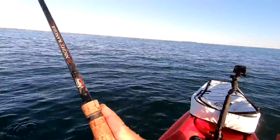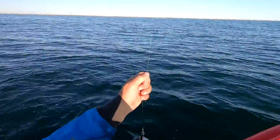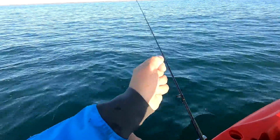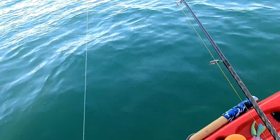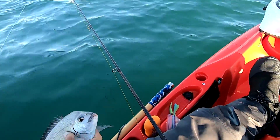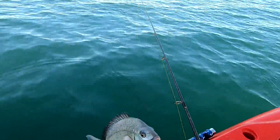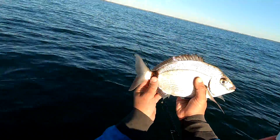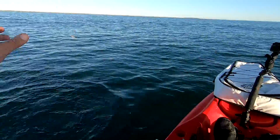Yeah, all right, that's as trashy as it gets. That's actually a pretty big one. I'm not too crazy about these guys in terms of table fare. They're okay, but they're not really what I'm after. These are spot tail pinfish, similar to scup. They're okay. There's better fish to eat here though.